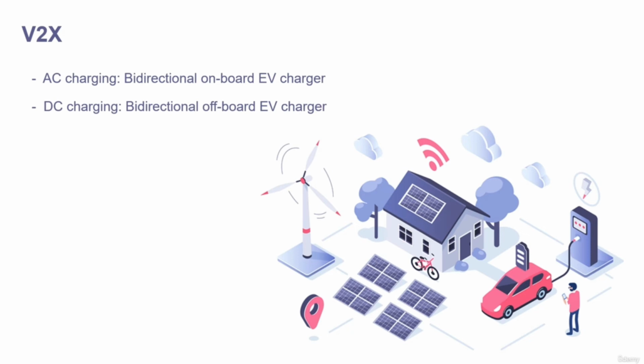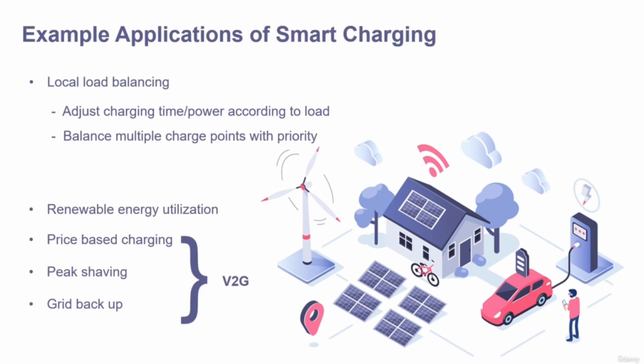With the basic understanding of smart charging and vehicle-to-grid, let us now look at a few examples to understand the application. First, smart charging can help in balancing the local load, and this can be done in two ways: shift the charging time slot according to the loading on the grid, or balance multiple charge points with priority.